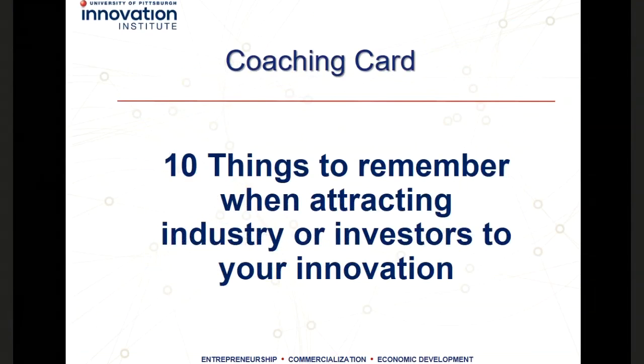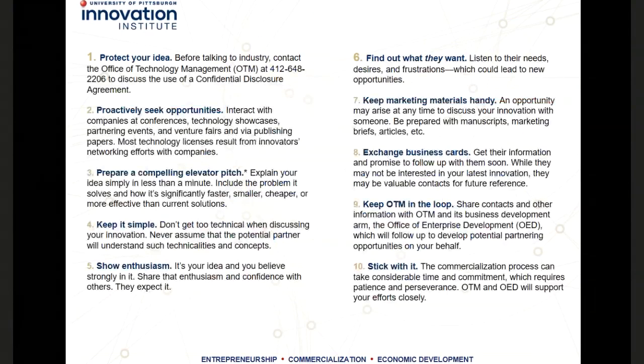We've also developed faculty coaching cards, which have helpful tips on how to attract industry or inventors to your technology. This includes keeping marketing materials handy, collecting business cards, and sharing contact information of people that you meet at conferences with our Innovation Institute. And I encourage you certainly to send me any contact information that you might become aware of, so that I can follow up with companies in regard to your technologies.